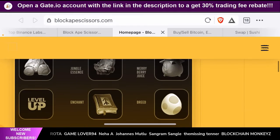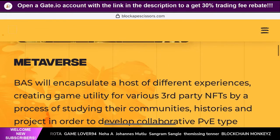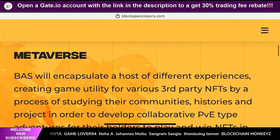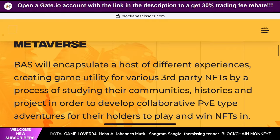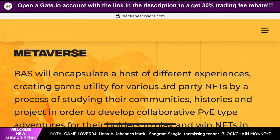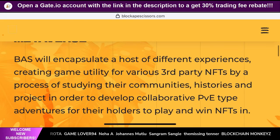We scroll further below. These are some of the in-game items. They are planning to launch their own metaverse as well. So BAS will encapsulate a host of different experiences, creating game utility for different third-party NFTs by studying their communities, histories, and projects in order to develop collaborative player versus player to earn type adventures for their holders to play and win NFTs in. So clearly they're trying to incubate projects that also focus on gaming, and they try to provide a high quality experience when it comes to game players and participants.